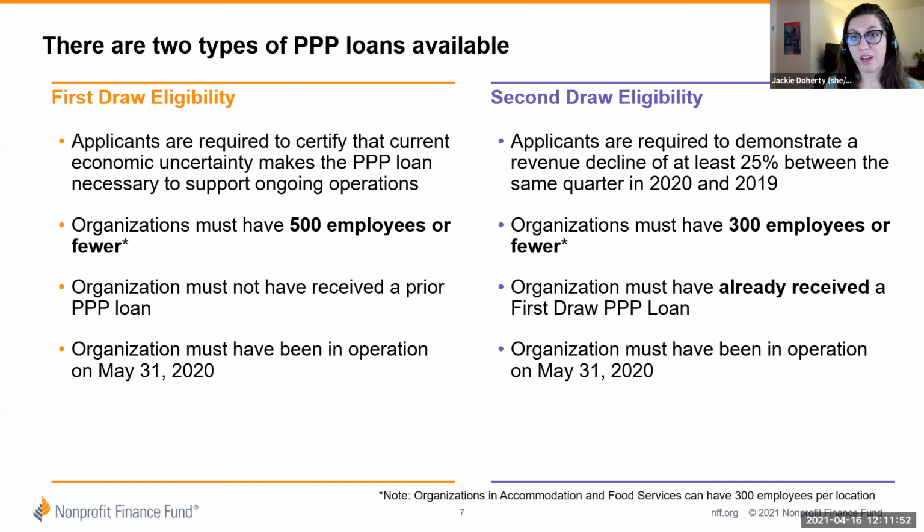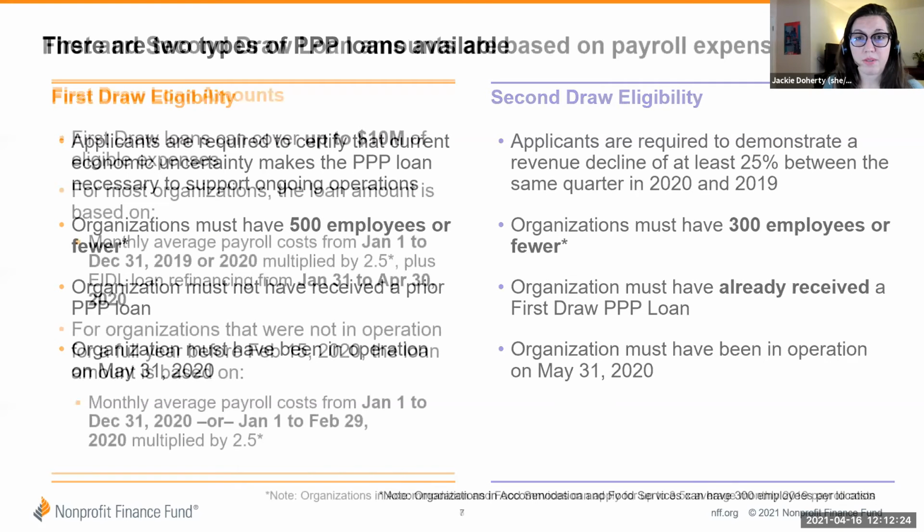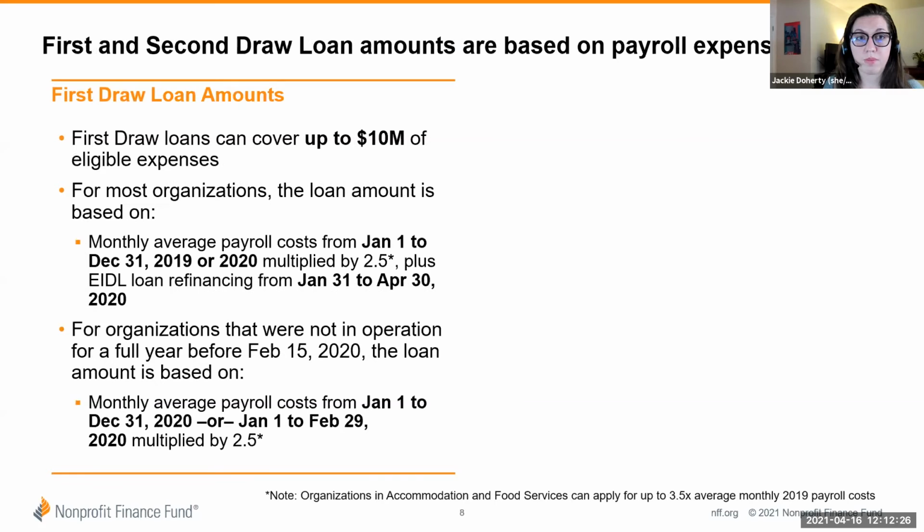As long as you meet the other requirements shown below that, which are you have to have 300 employees or fewer, so it's a little bit smaller in the range of small businesses out there. Of course, you have to have had a first draw in order to qualify for a second draw, and the same rules about when you begin your operations would apply. There are a few different ways that you can calculate that revenue decline, so we can definitely get into that for anyone who's curious.